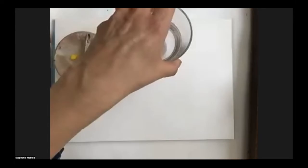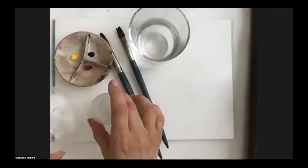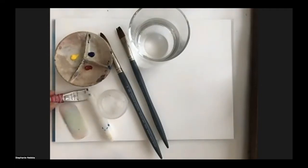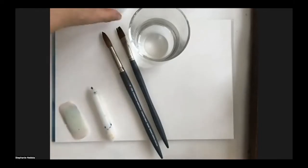So I've just got red, yellow and blue. I've got some water, I've got some brushes, and I have also got some salt and a candle and some soap. And I've been very fortunate to be given these beautiful watercolours from Winsor & Newton to use, but when you're experimenting, you can use food colouring, which is a really inexpensive way to experiment. It's not lightfast or permanent, but does give you the freedom and the confidence to play around with colour and texture.